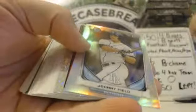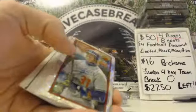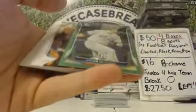Johnny Field, refractor for the Rays out of 500. Well, Kevin, you bought the Twins, so you're guaranteed a skunk 90% of the time. I assume you know that. 305 out of 500, Johnny Field for Tampa. The 89 Piazza. Brian McCann for the Yankees. Green. Another Yankees. Yankees are on fire. 35 out of 75 on the McCann.